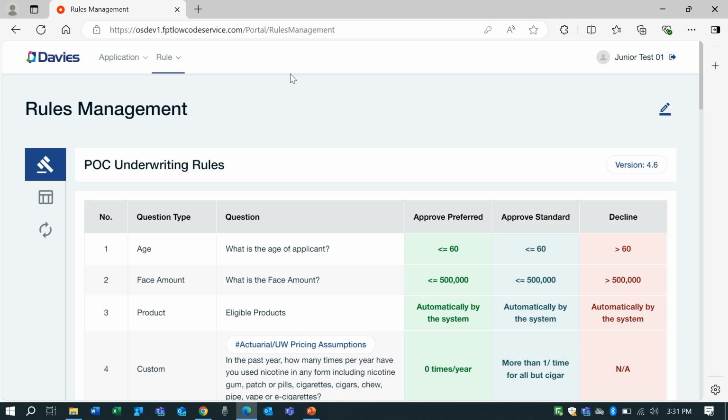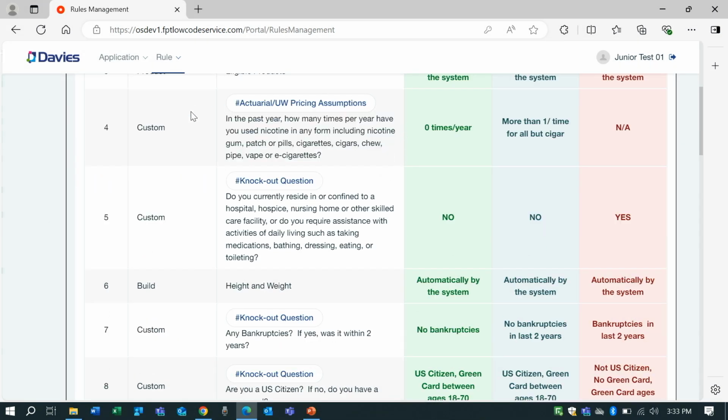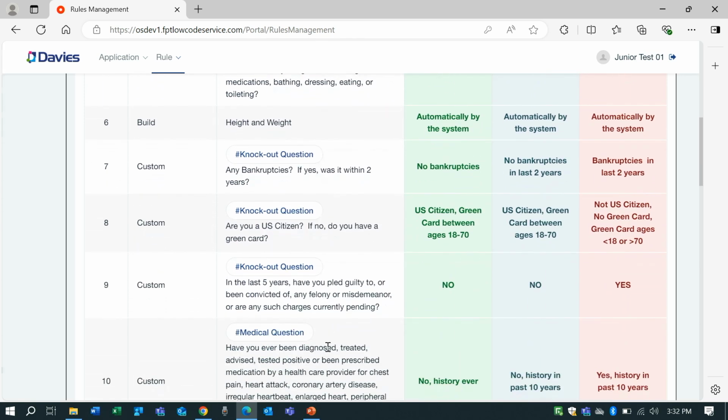If there is a decline at any point, the process can be stopped and a guarantee issue product can be offered as appropriate. Age and face amount rules dictate the eligible products that can be selected, with a maximum age of 60 and a maximum face of $500,000. There is a nicotine question for smoker rates, along with some knockout questions that include hospital, nursing home confinement, build, bankruptcies, and criminal history.